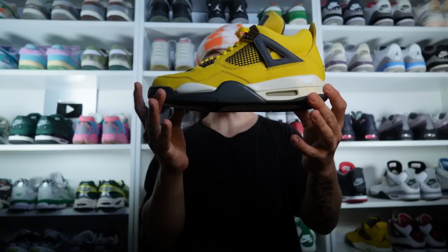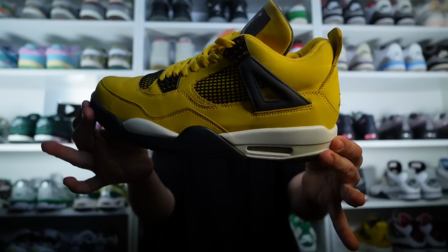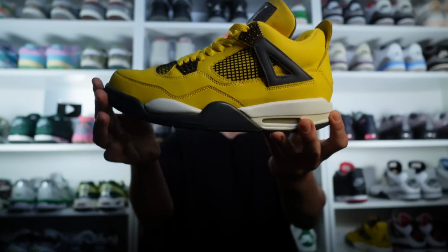Right, so before we jump into this list, I should probably clarify what I mean by retro sneaker. Technically speaking, a retro sneaker is any remake of an original sneaker. For example, these 2006 Air Jordan Lightnings are a Jordan 4 retro. Despite the fact that this is an original colorway in its own right, it's a retro Jordan 4, considering the model originally came out in 1989.